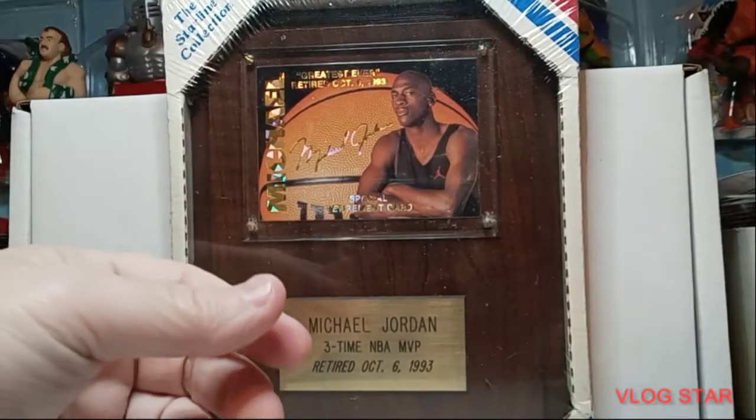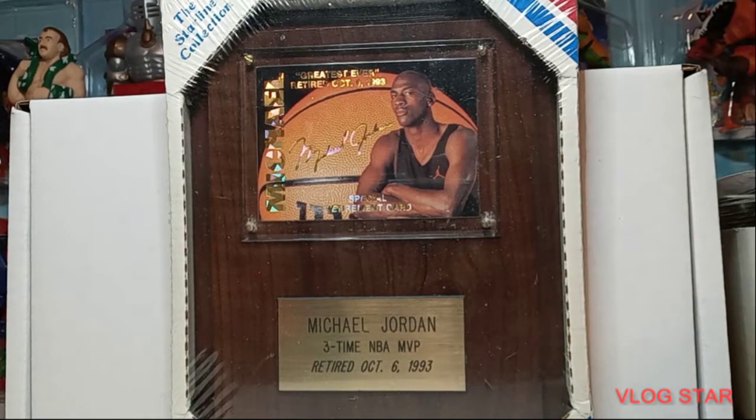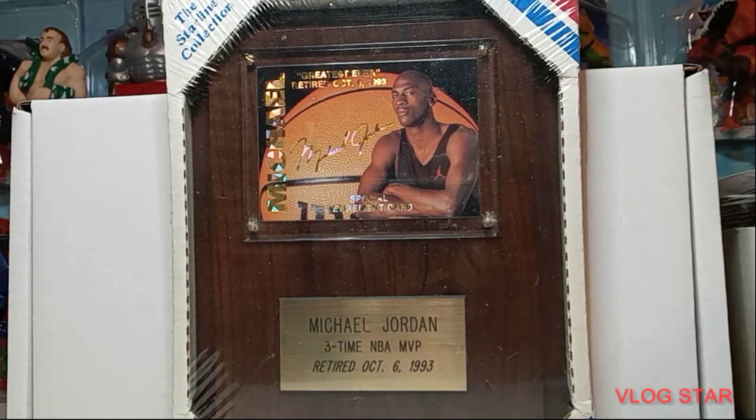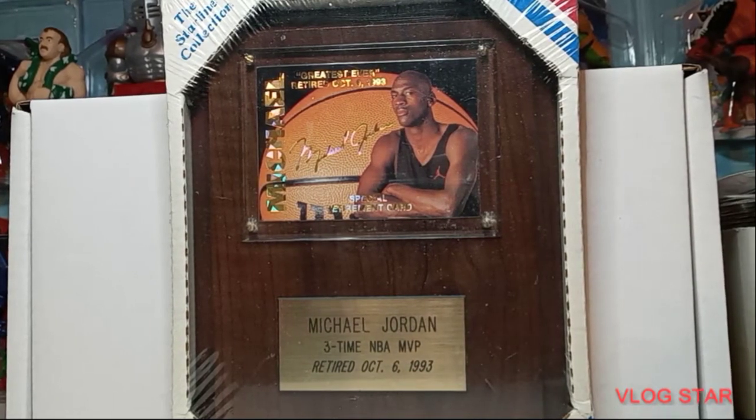So those are the cards we picked up. And we got the one good rookie. Looks like we only got one short print. But I think the short print was replaced with the red rainbow in that pack.